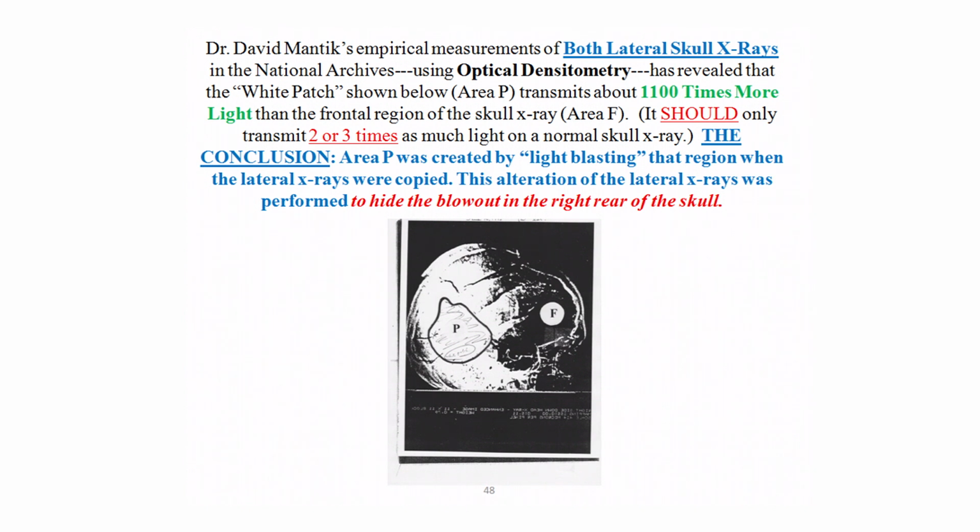So area F in this image is the frontal region of the right lateral skull x-ray. And the reason that it's very dark is because there was a lot of brain tissue missing in this area, and there was a lot of air in the skull at that point. That's why it's very dark. There's not a lot of tissue for the x-ray to pass through.